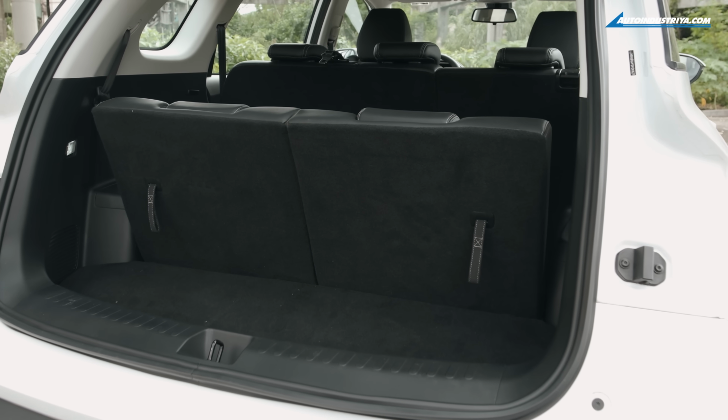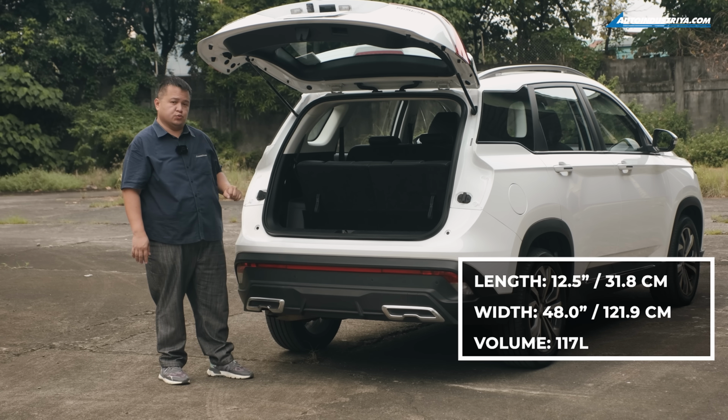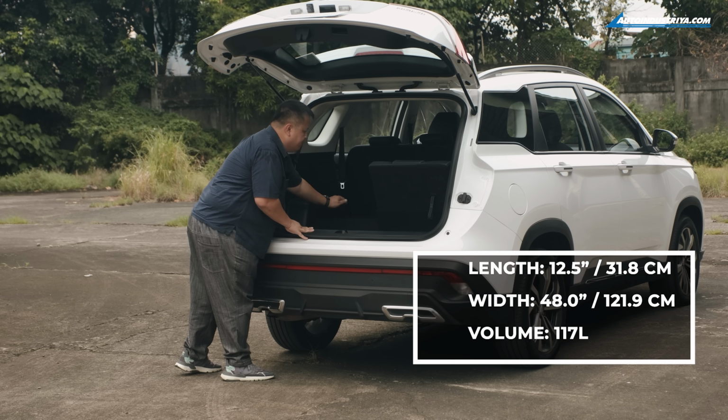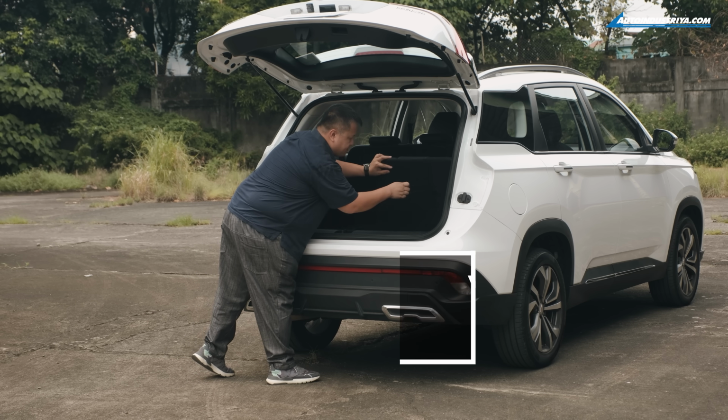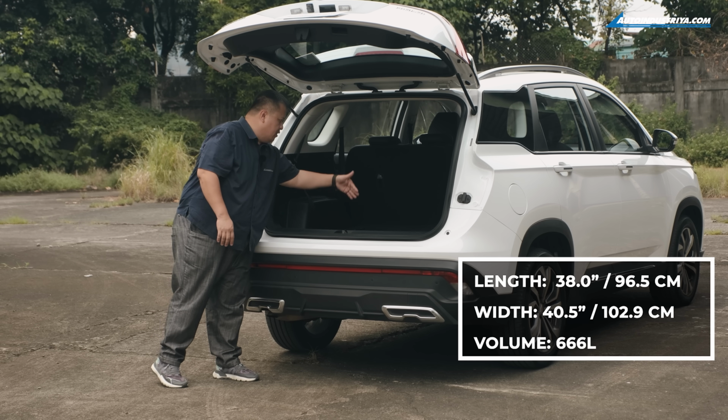In terms of space, you've got 12.5 inches from here to there and about 48 inches wide. You can fold down the third row. Yes, it has a third row to give you even more space. And in this configuration, it's about 38 inches from here to there.